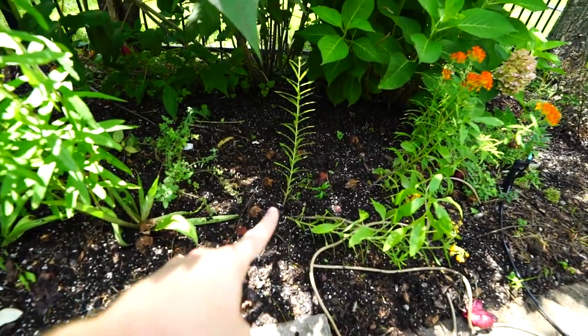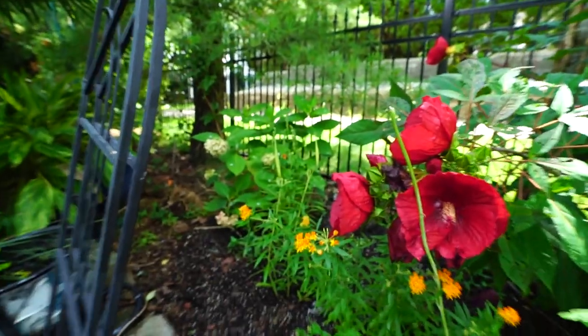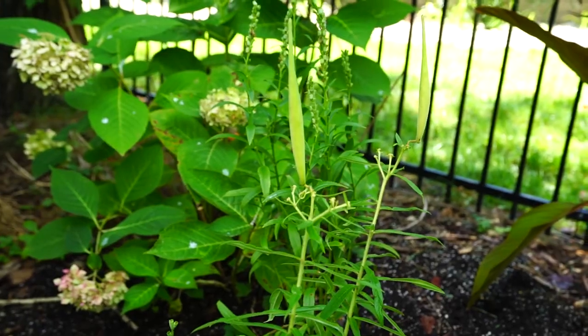I'm pretty sure Tucker ran through here and smashed that one. But otherwise, they're doing well. A lot of them are even done with their flowering. You can see they have their seed pods popping up over here on this plant in the back.